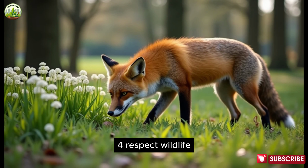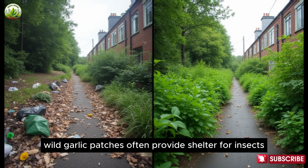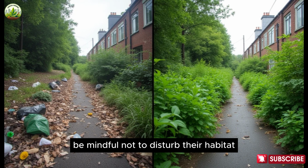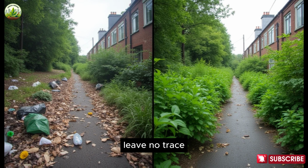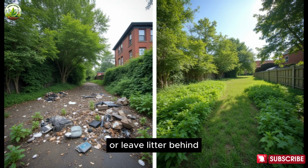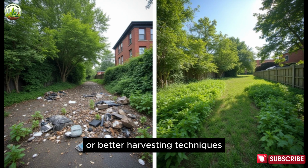4. Respect wildlife. Wild garlic patches often provide shelter for insects and small animals. Be mindful not to disturb their habitat. 5. Leave no trace. Take care not to trample other plants or leave litter behind. A good forager leaves the area as they found it, or better.